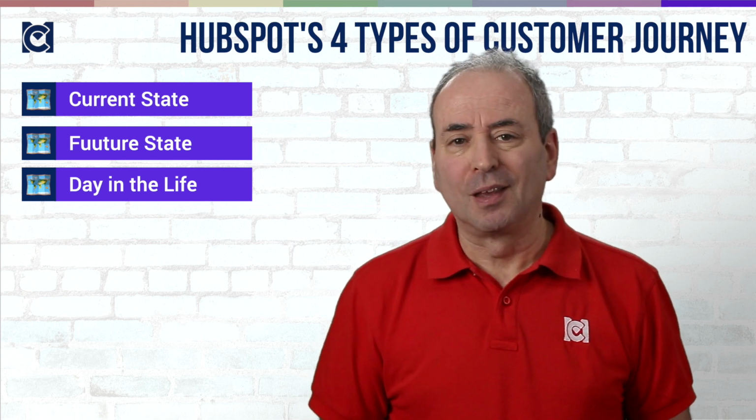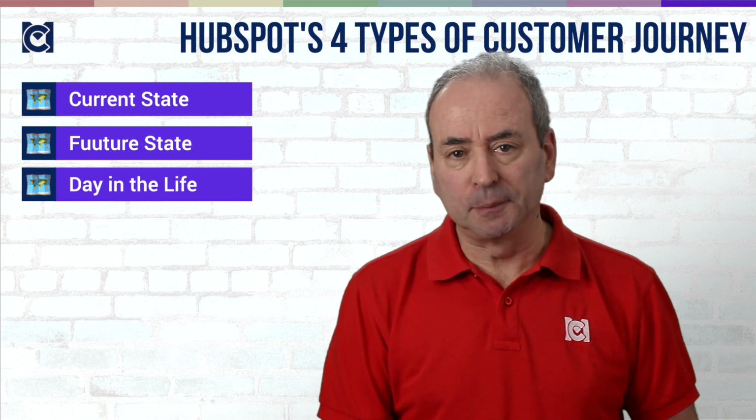Second is the future state customer journey, which sets up a new idealized customer journey that you're hoping to create. This is often developed in concert with new product development or product refresh, but as a part of a new marketing strategy, you can work with existing products or services and redesign the customer journey. Third is a day in the life, which follows how intensive users of your product or service interact with it during the time when they are owners of that product or users of your service.